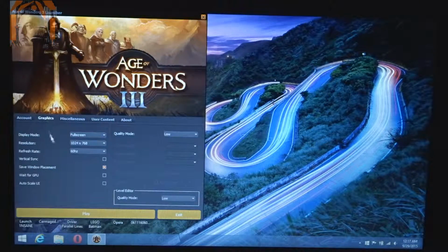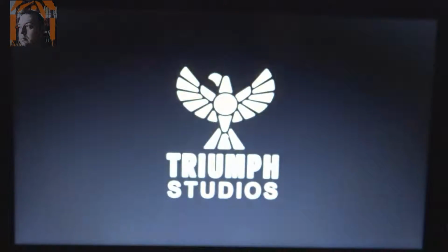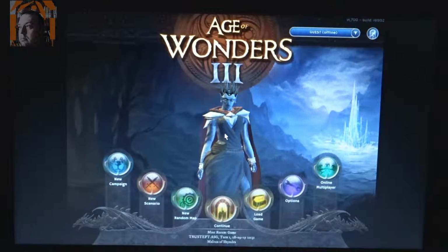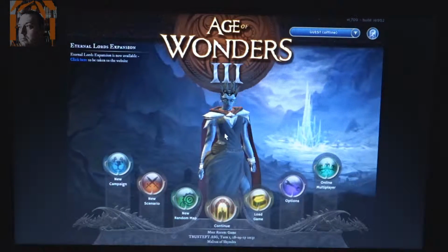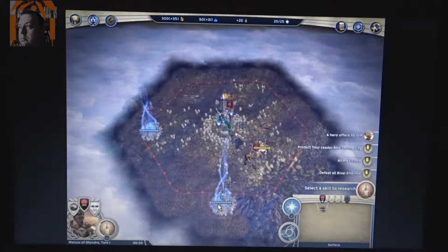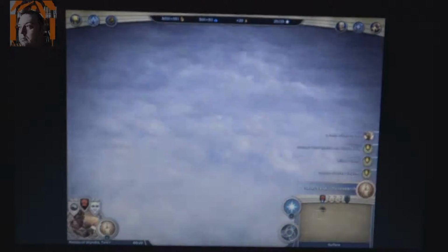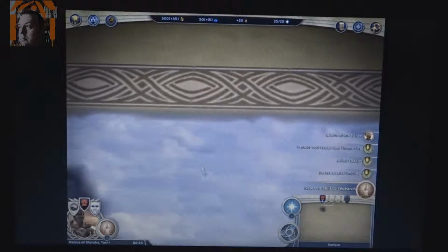Age of Wonders 3. Turn-based strategy game. Quite a beautiful game, actually. I haven't played it much, or barely. Anyway, running at the minimum resolution, 1024 by 768. It's okay. The frame rate is definitely low. However, if there is one problem with the game, it is the loading times. It's just ridiculous. For the game to load takes a minute and a half. It's just unheard of in the modern age.